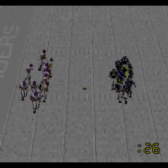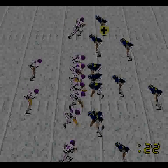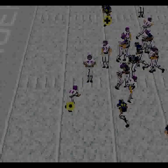Second down, 16 yards to go. Red 34, red 42, cut. Gives it to the halfback. Big tackle.